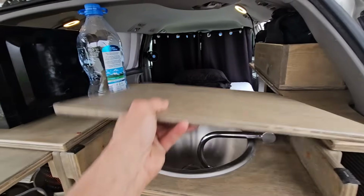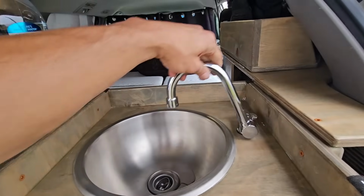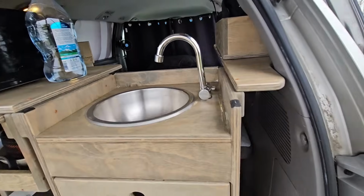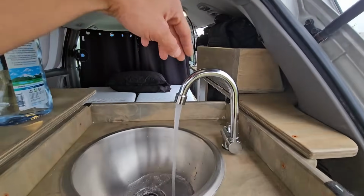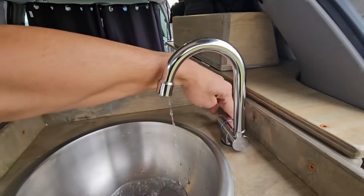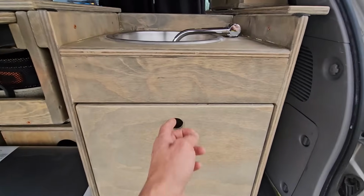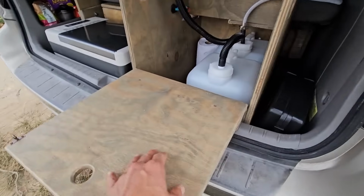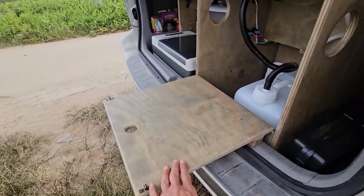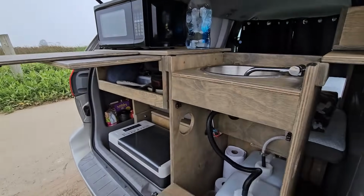Speaking of the sink, the topper can be moved out of the way, and the sink can also be accessed easily from the outside. Turn the water pump on. Dispense some water in here. Let me go ahead and show you under the sink. So if I open the cabinet, it also rests in such a way that you can use it as a surface area for extra space to utilize back here.